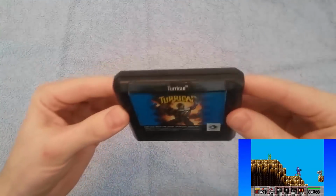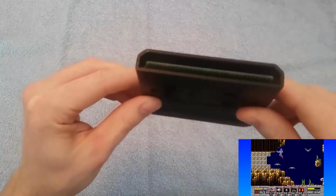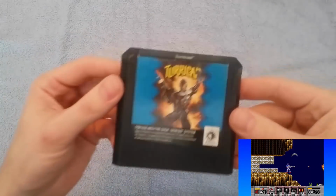And now here's the copy of Turkin. It's all cleaned up and everything, and it looks great. It's one of the bigger carts, kind of like the original Double Dragon and not like the EA carts. But yeah, $7 I thought was a fine price for this game.